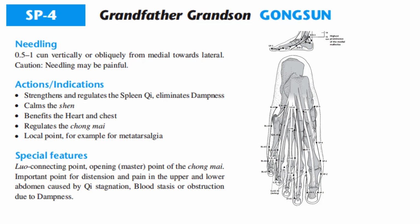As for its actions and indications, Spleen 4 strengthens and regulates the spleen qi, eliminates dampness. It calms the Shen, benefits the heart and chest. It regulates the Chong Mai and is a local point, for example, in metatarsalgia. Special features: it is a Luo connecting point. It is also the opening or master point of the Chong Mai.